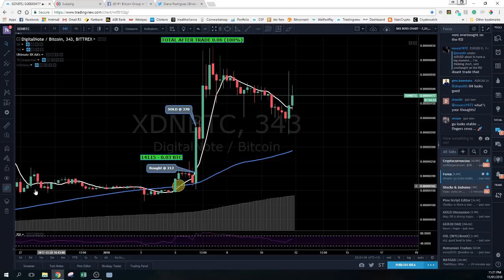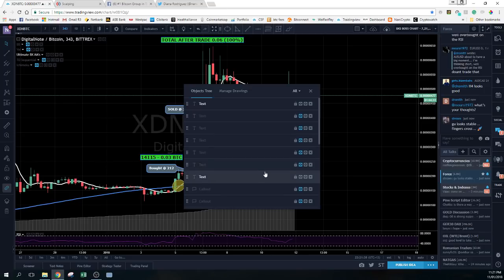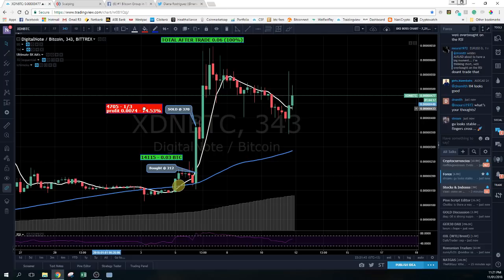We sold at 370. I'm just going to quickly jump in. This is exactly what we sold. We sold 4,705 coins, which was approximately 1/3 of the coins that I had. The profit that I made was 0.0074, and it was currently 74% up. Now that's a pretty good return on my investment.